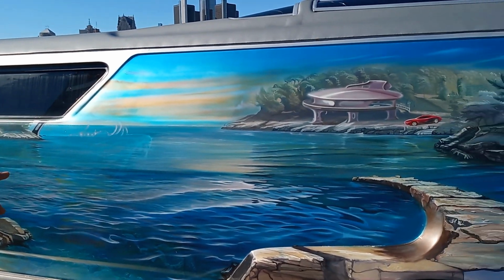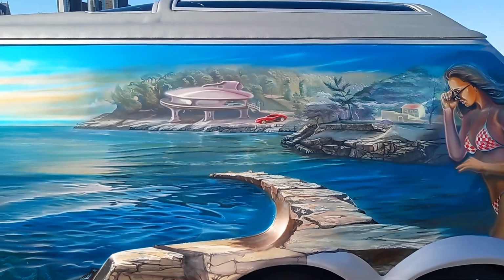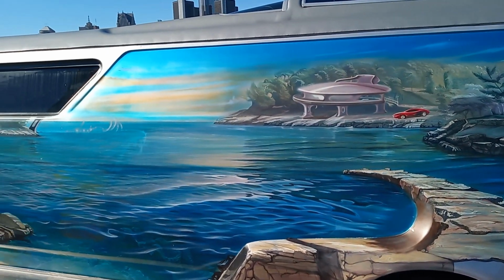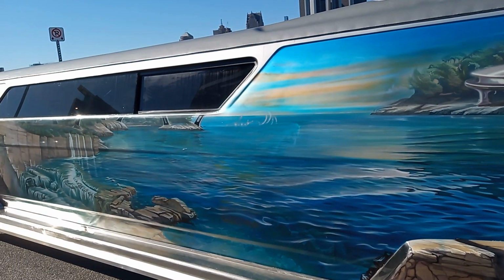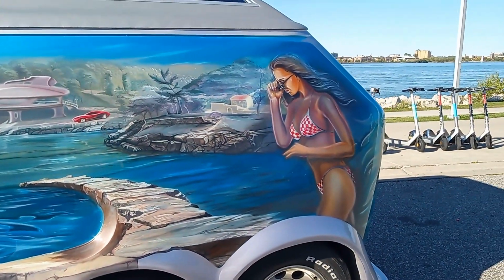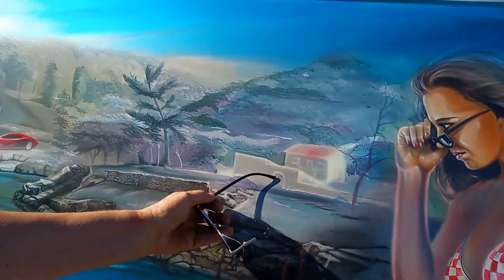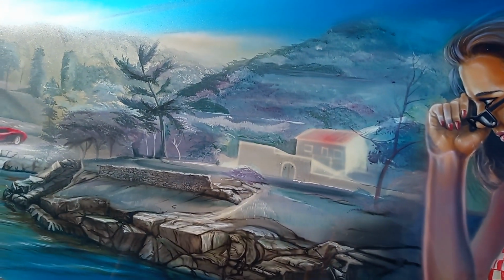Woke up first thing in the morning. I was on a boat, my cousin's boat. I woke up in the morning, took a picture of it, and said, someday I'm gonna paint that bay. So when I got going on this, I wanted that bay. I wanted my ancestral home from Croatia. I wanted that represented in there.